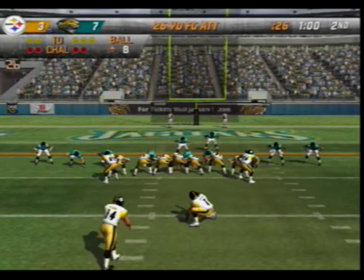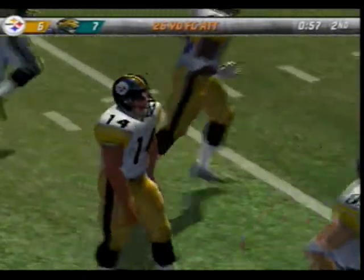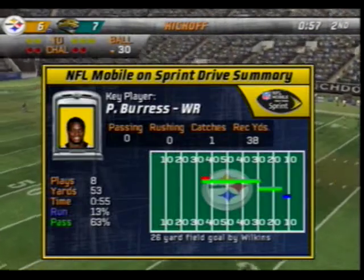So this should be an easy throw. The field goal attempt is good. The key to winning is having your drives get some sort of points for your team. They got it done on that drive. And I'm sure they're thinking touchdown for their next one.